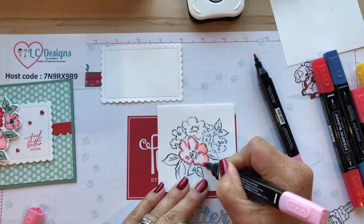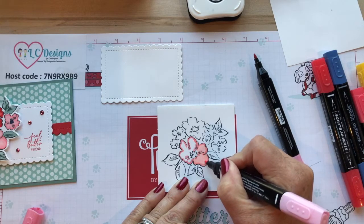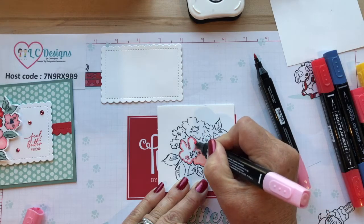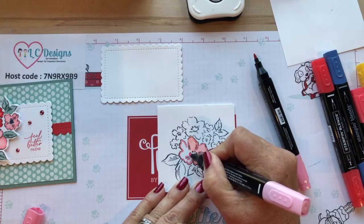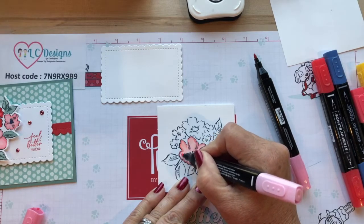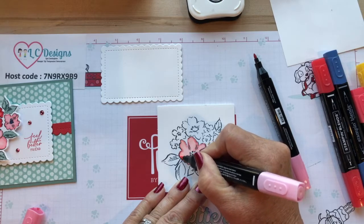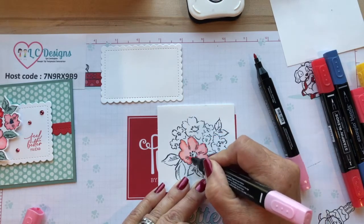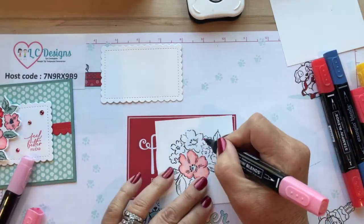This pen sounds dry. Sorry, all the squeaking. It's not blending very well. I think I need another one. I have a backup. I should have grabbed it. I should always grab my backup just in case. I'm trying to blend this in. It's not blending, maybe because it's dry. So we're going to leave that circle. I think I'll use the brush side on the next one.